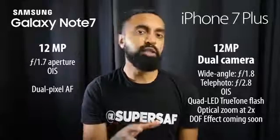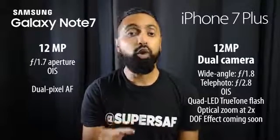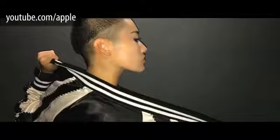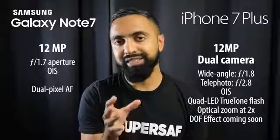Now both of these have optical image stabilization. The iPhone 7 Plus does have a quad LED true tone flash, so you had dual LEDs before, now you have quad LEDs, so this is going to be quite interesting to see how that affects things. It's supposed to be 50% brighter compared to the iPhone 6s.